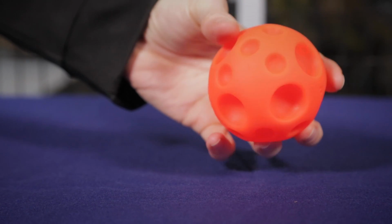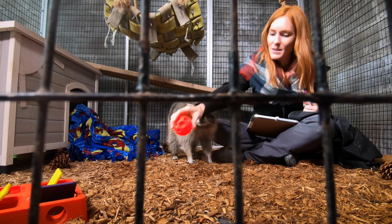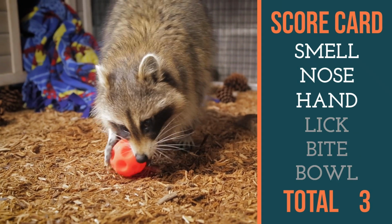Will he roll it or pick it up and put it in his water? Let's see. Ready for this, buddy? Boom. Smell, nose touch, hand touch, bite.